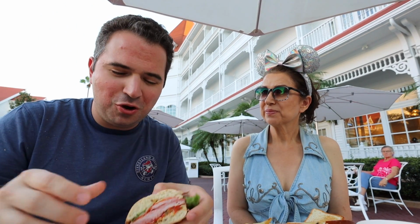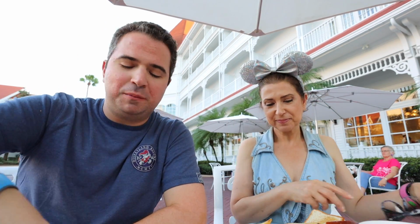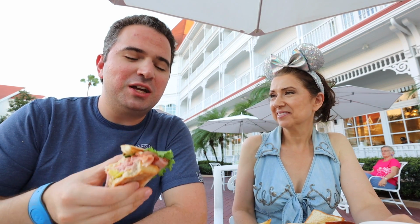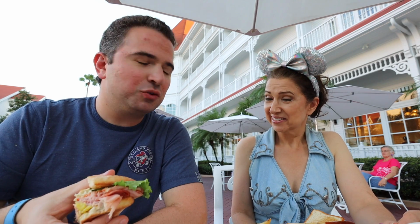I mean, this is so good. I need a second bite. I got the flavor. It's like a spicy mustard and a jalapeno. Really good flavor in this one. I would definitely get this one again, and I would even go out of my way for this one. This hot Italian sandwich from Gasparilla Island Grill.